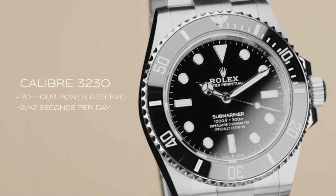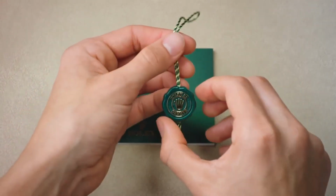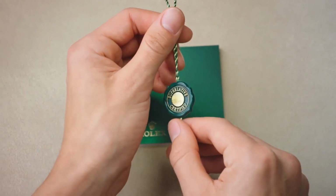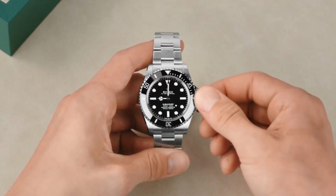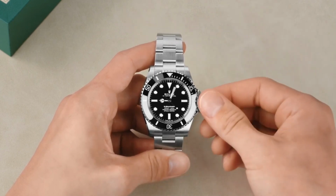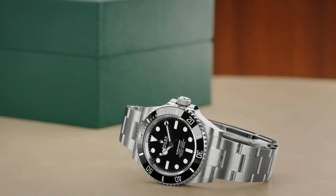Today, however, it's the plain steel models that are impossible to come by at retail and which sell for as much as 25% above retail among enthusiasts, while gold models are much less sought after. It's a strange phenomenon, but people around the world are clamoring for steel Subs.